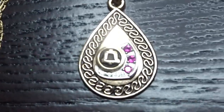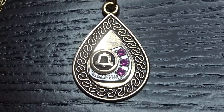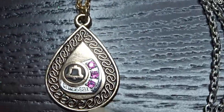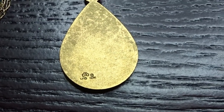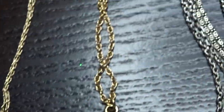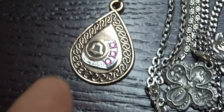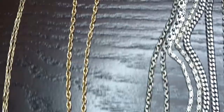This one was really, really cool. It is a vintage piece, probably someone who had worked for Illinois Bell for quite a long time. I don't know if the stones are real, but it is marked on the back, and it's CTO 1/10 10 karat gold, so it is gold filled, and the chain is, I believe, 1/20 12 karat gold filled. So maybe this alone, for any collectors out there, might be worth about $60 to $70, possibly. Don't know. And then I got two gold fill chains.